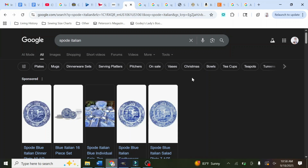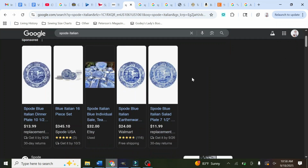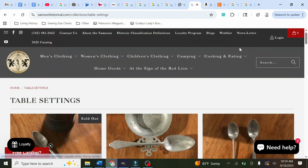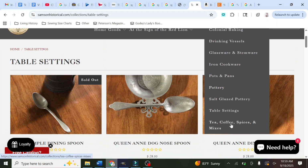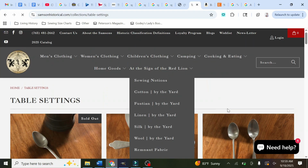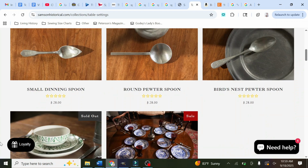So that's a safety issue for me. Someone else may disagree. They may decide that is safe for them, and that's not up to me. That's up to them. But yeah, you can buy that. I'm pretty sure that Sampson Historical sells the Italian, which is weird because it's 1860. I guess you don't have to just stick with the 18th century, I suppose.